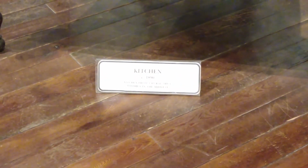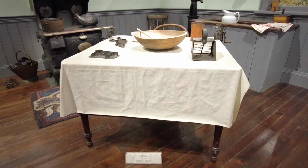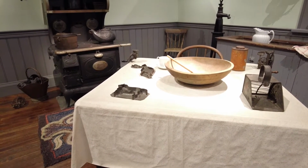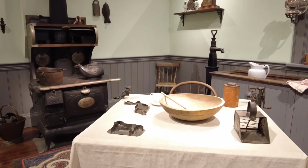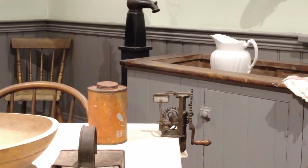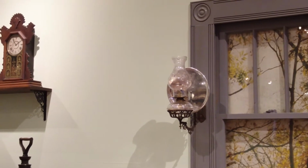Moving up a few years, we've got a kitchen from the 1890s. This one, it's a wood table, and you'll notice they're using a tablecloth now. And we have a few, looks like maybe cookie cutters, metal cookie cutters. One of a horse and one of a cow. There's a grinder in the far corner of the table, maybe to grind coffee. And another device on the other corner, which looks like maybe a potato peeler. And then here we have a sifter of some sort. Notice the kerosene lamp and the clock.